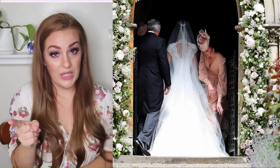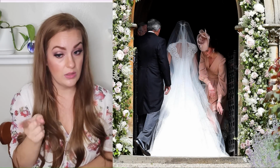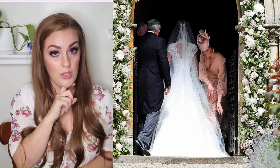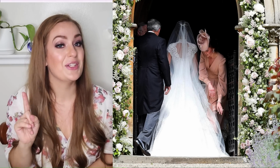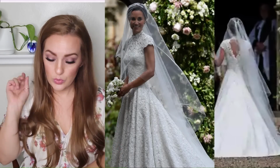But we have to talk about what Kate wore in the next fashion edition, because I'm not sure what was going on. There were rumors that she chose an unflattering dress so as to not outshine Pippa, which would be a total good sister thing to do. Like, what a home run, what a good girl she is. But we're gonna talk about it in the next one.